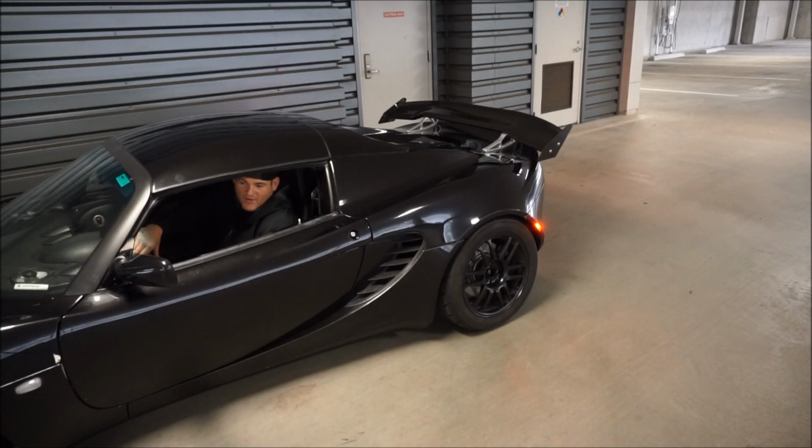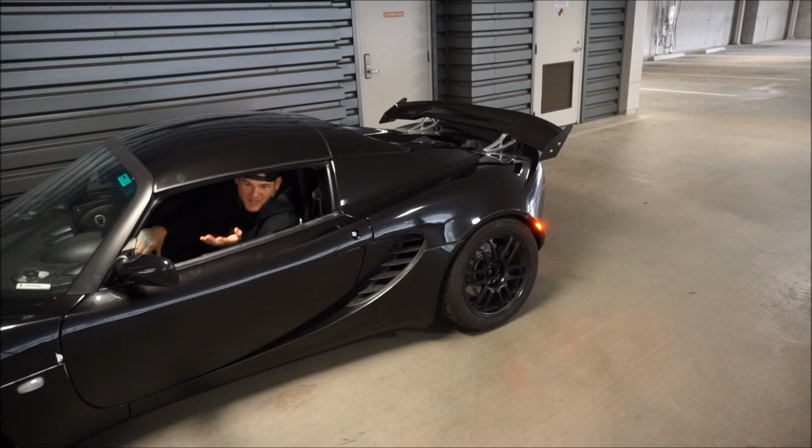I'm going to flip the car around and I'm going to try to get in the passenger side. I've never been in the passenger side on this car, but I have been in one on an Exige and an Elise before. But I'll show you guys me getting in the passenger side in case I have my girlfriend driving this car.